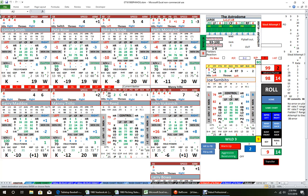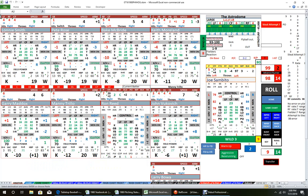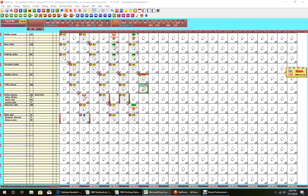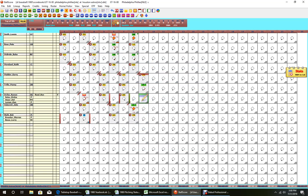And it's 14. Now, here we go again. Close play. 14 is exactly on, so we go to the main chart front. We see that there's a collision. Fielder rating plus 5 is out. So we're now looking at a 1-9, and the fielder holds onto the ball, and the runner is out. But it's not so. So he gets an infield single. We check for the error, infield 6, and all that, no error is charged. So we have an infield single due to the collision, and actually that would have been a first baseman that dropped it, but nonetheless, that's basically the way it works.